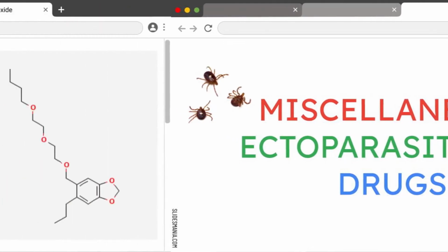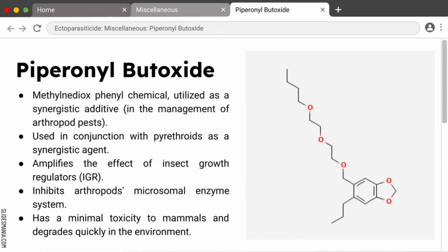Miscellaneous compound. Piperonyl butoxide, or PBO, is a methylenedioxyphenyl chemical that is utilized in the management of arthropod pests as a synergistic additive. It is used in conjunction with pyrethrins as a synergistic agent. With this, the effect of insect growth regulators is also amplified. Arthropods' microsomal enzyme system is inhibited by this chemical. It has minimal toxicity to mammals and degrades quickly in the environment.